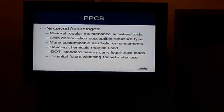Again, advantages: less maintenance, less deterioration because it's continuous. As I mentioned, the truss bridge, each span is separate, and so at the ends of each span there's a joint, and so water gets down from that joint into the pier, the bearings, and there's more potential for deterioration. There's lots of customizable enhancements to all elements of the structure, from coloring and form liners to different railing types. De-icing chemicals could be used.